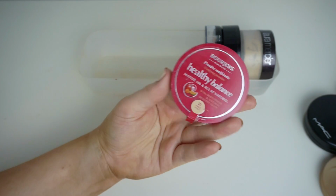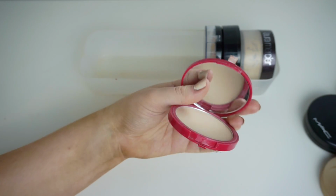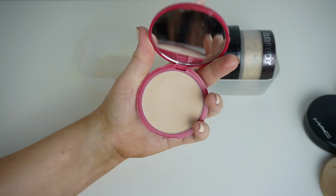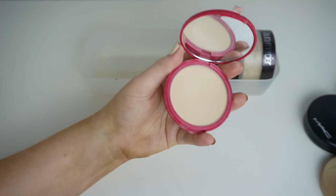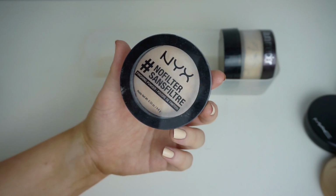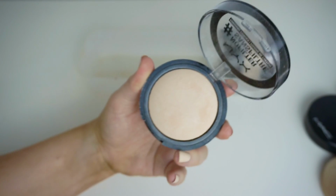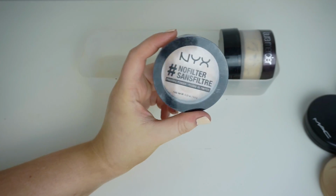I don't know, I might try it a few more times to see if I like it better. It's really hard to explain. I really like this powder, but at the same time I don't. So I'm going to keep it for a little bit longer, and we'll see what I do in my next declutter video. Then we have this NYX No Filter powder. This is really similar to the MAC Mineralized Skin Finish powder, but I like this one better, so I'm going to keep the NYX No Filter powder. This is actually a really, really good powder.